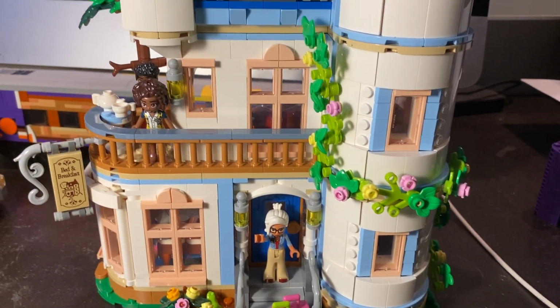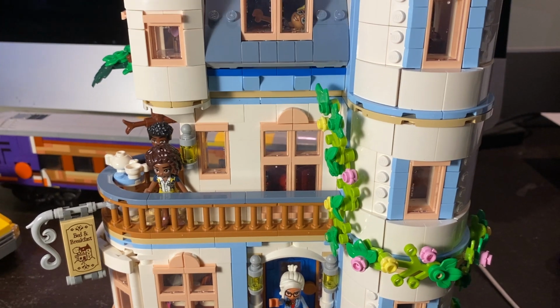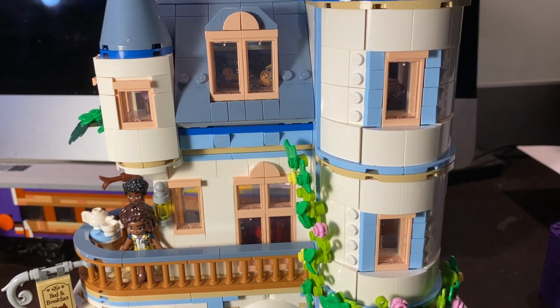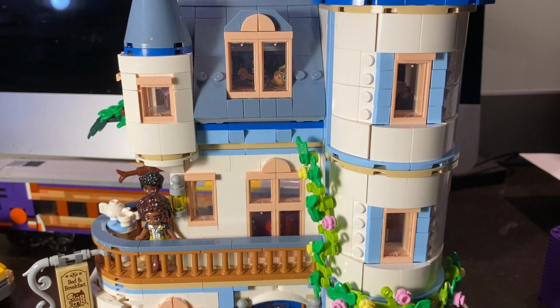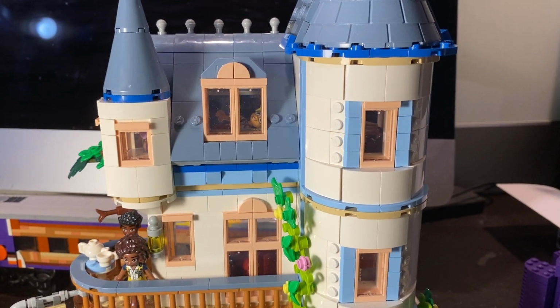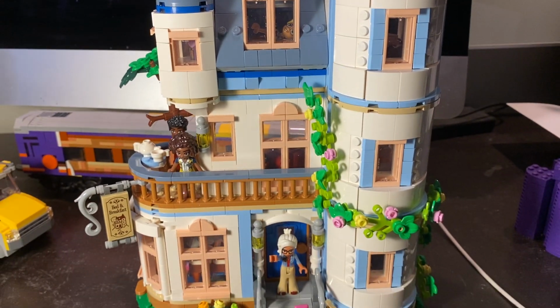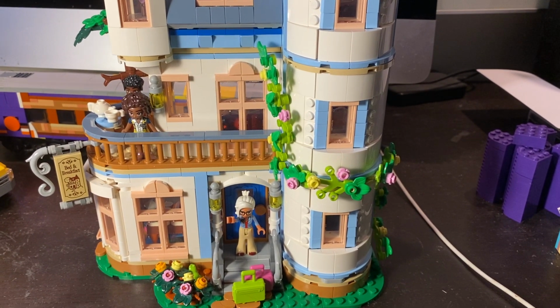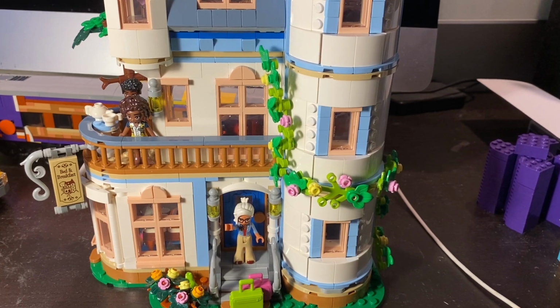But this was really a learning experience, lots of techniques and lots of fun working, especially with this bright light blue. Lots of elements I've never had before in that color, and the same for sand blue as well. So several sand blue, light nougat, even regular nougat. The whole palette was amazing in this set, and definitely AFOLs will really enjoy that.